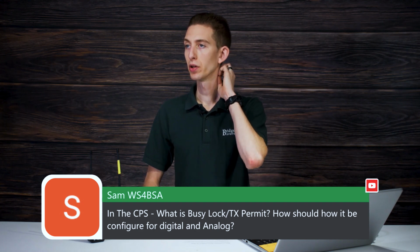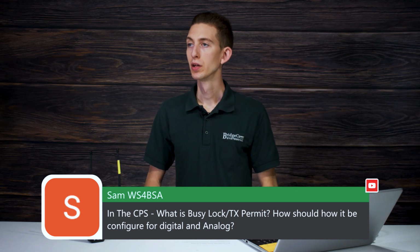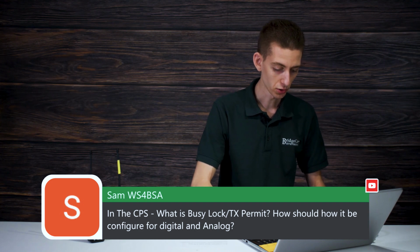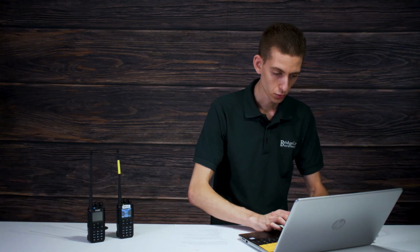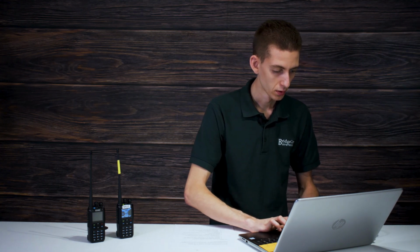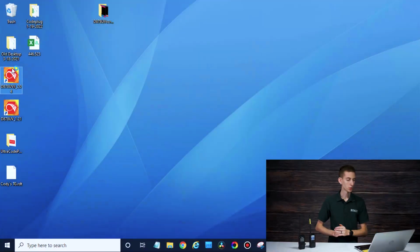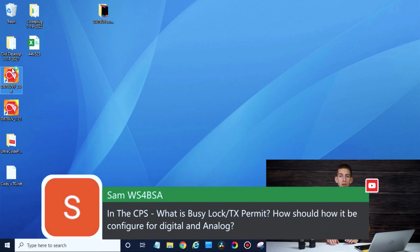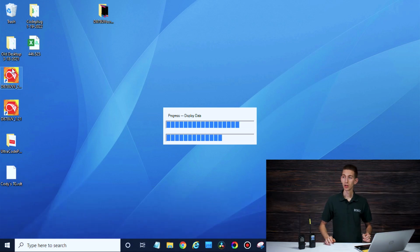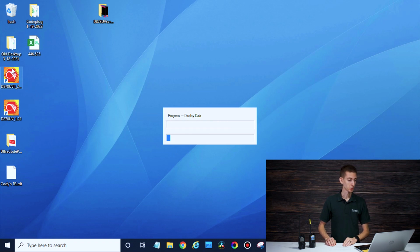Yeah, so the BusyLock/TX permit. Let me pull up the CPS so I'm 100% sure what you're talking about. One second here, we'll get that CPS pulled up. I believe I know what you're referring to, but just want to double check. I know there's a TX prohibit, which I don't think that's what this is, but TX prohibit will make it so you can't transmit. Let me pull this up here in the CPS.